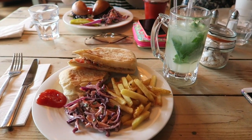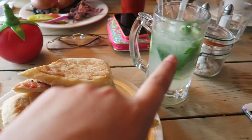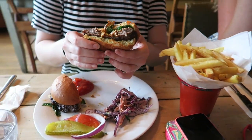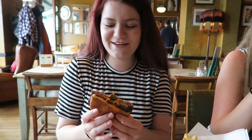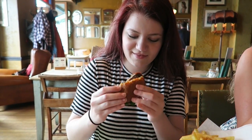How good does our lunch look? I got a mozzarella tomato panini with fries and coleslaw in my drink. Savannah has a lounge burger with fries. Looks very good too. First impression bite on camera. I'm just afraid of this sauce. I don't know what it is. Oh yeah, there's some mysterious sauce in there.